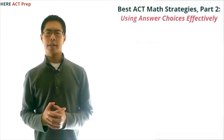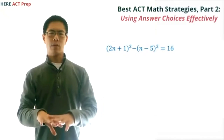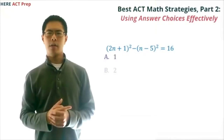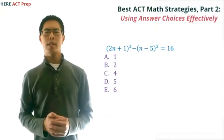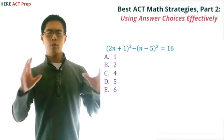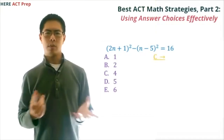First, let's take a look at this question. If (2n plus 1) squared minus (n minus 5) squared equals 16, then what could be a value of n? Our choices are 1, 2, 4, 5, and 6. For this question, we should recognize that it would take quite a while to FOIL out the entire problem and find the roots, so this will be a perfect question to use the answer choices for. So let's start by trying choice C, which is 4.